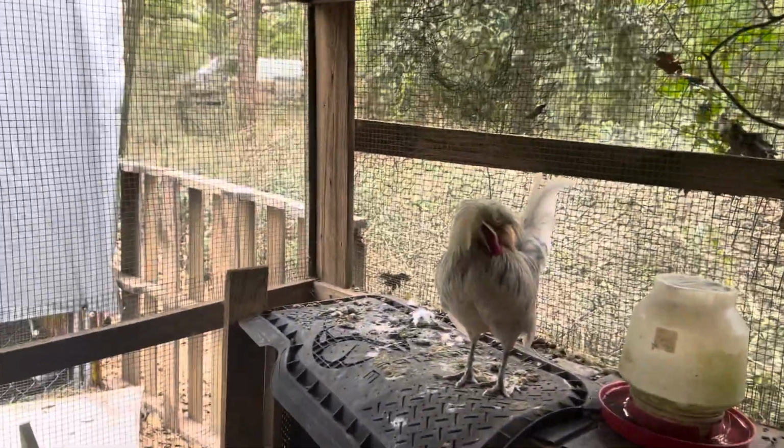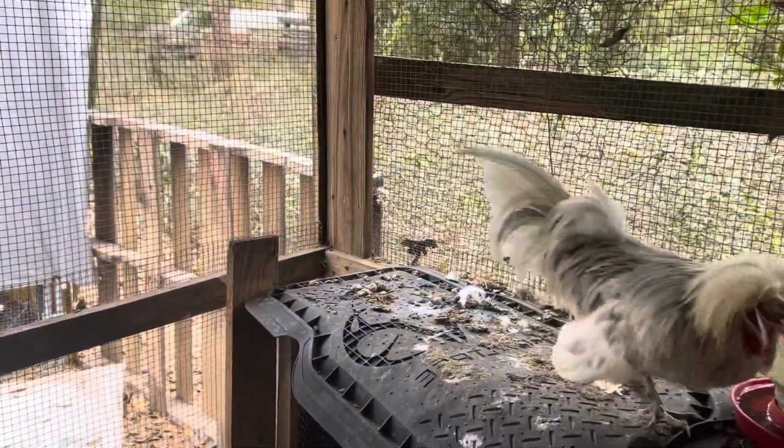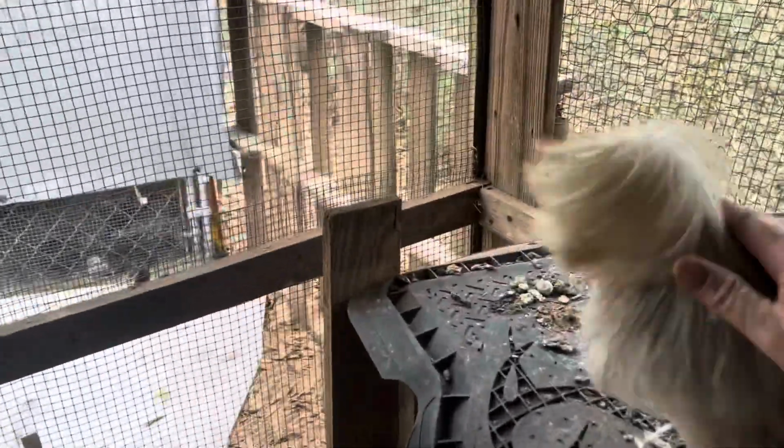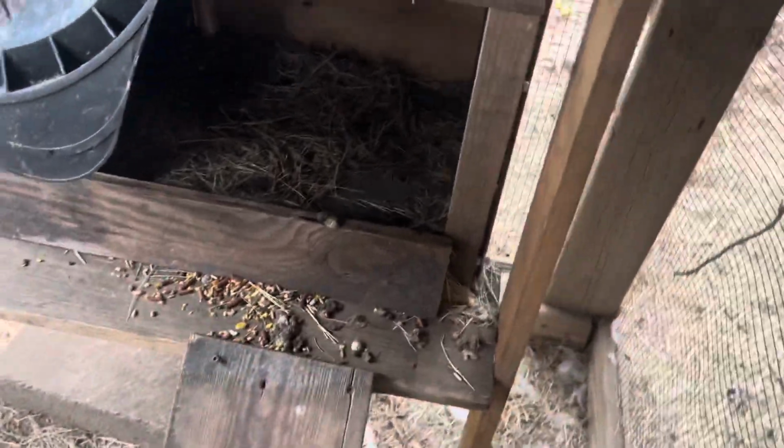Marshall, what's going on, dude? How's it going? Y'all, he never gets off this thing. He stays up here all the time. So we put his food up here. Oh, he's gonna fall. Hey, buddy. He's a sweet little guy. Sweet little guy.